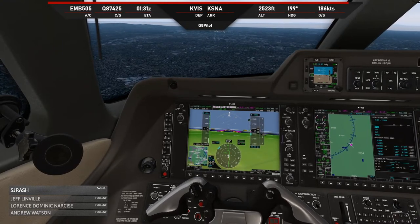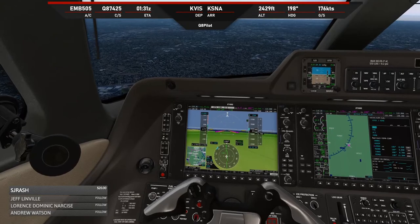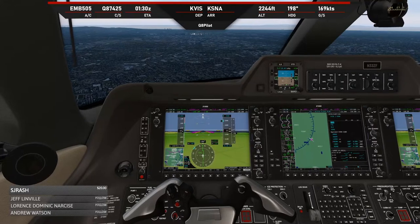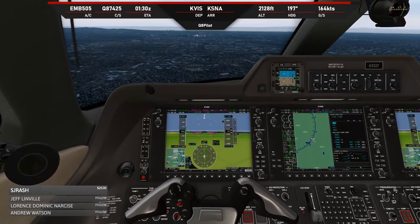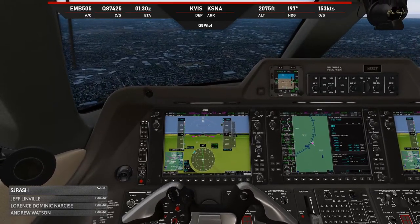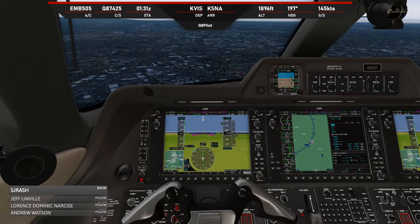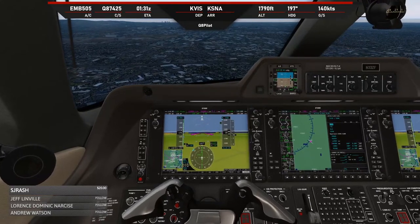All righty, some crosswind there. Flaps 1. And we're going to maintain about 115 knots. Tell you, it feels so good flying this aircraft. Right, 110 speed check, flaps 2. We are on the localizer and the glide slope. All's looking good.